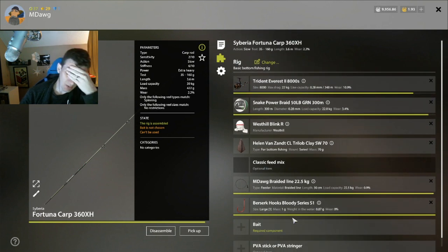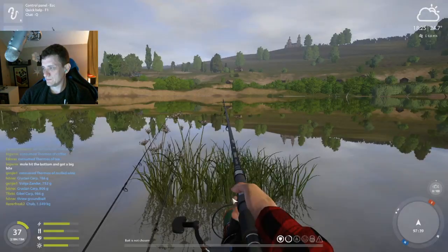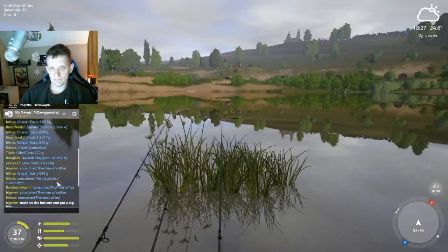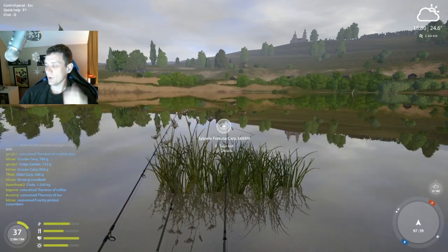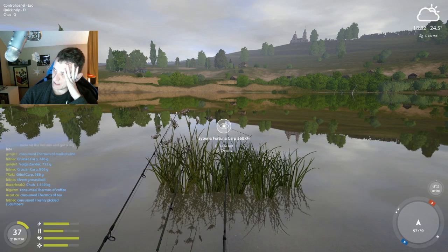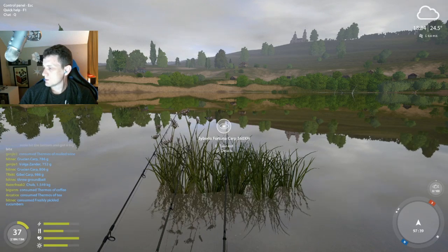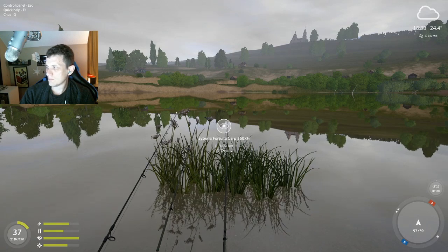I just honestly don't want to catch a Russian sturgeon on this rod at all. Oh, is 41,108 the spot at Octuba? I'm guessing. Okay.